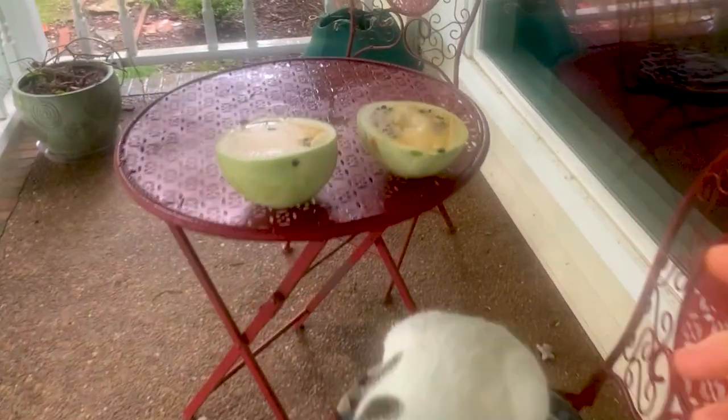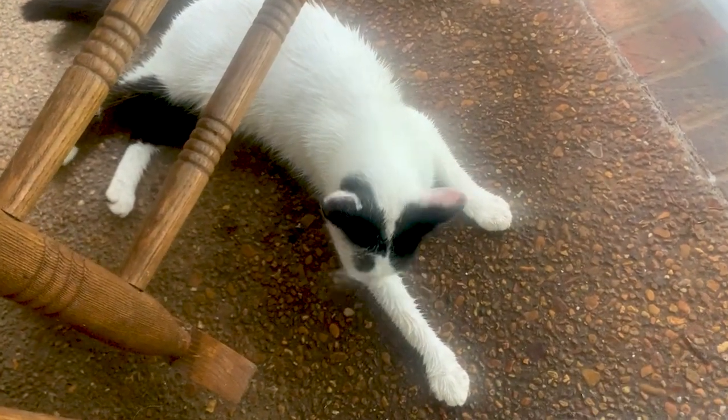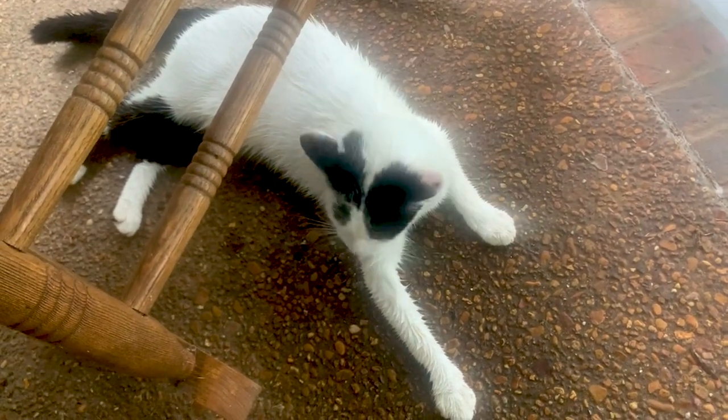Here's this big, beautiful melon. Cut it too soon, but it was disconnected from the vine. Hey, where's Spot? You are soaked. Oh my gosh. You got caught in the rain. You better start licking. You need a towel? I think you need a towel. It'll take you the rest of the day to dry off. You're smart. You're not wet at all. But where is Spot?